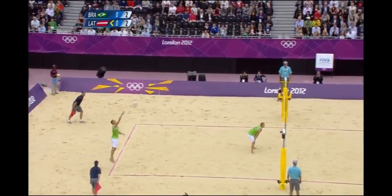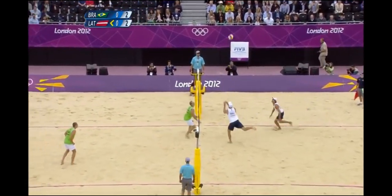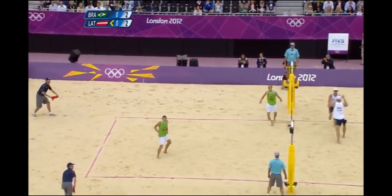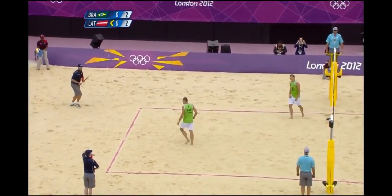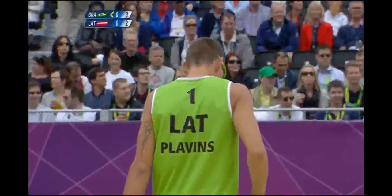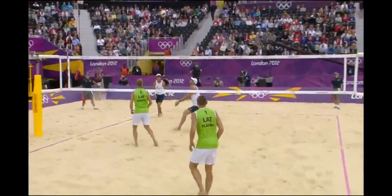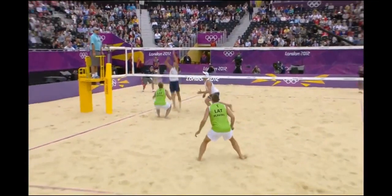Okay, now this is him in system. Easy serve, and now he's just going to eat you up. And this is what him and Kerri were doing so well, where they really set up their offense. And when you're in system like this on Emanuel, you just don't stand a chance. Let's watch this. Perfect pass in front of him, kind of like Kerri. Got the entire court. And what you'll also notice is where he's hitting it. He's hitting it to an area where it's really, really difficult to defend.